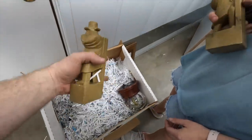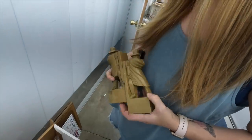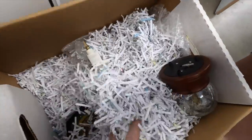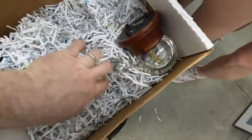These are bookends, guys. They're rock bookends. You want to put them together? Oh, he's chipped. Well, you don't put them together. You put books in between. Oh, yeah. He's chipped. Dang it. U.S. Army retired.